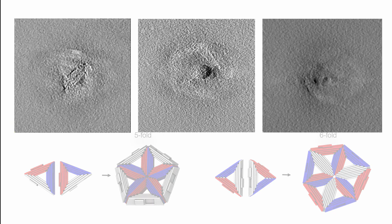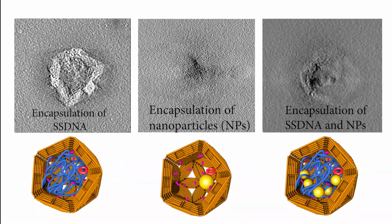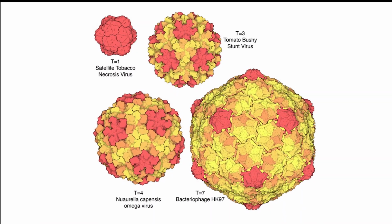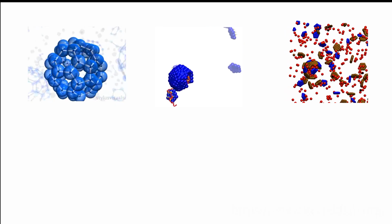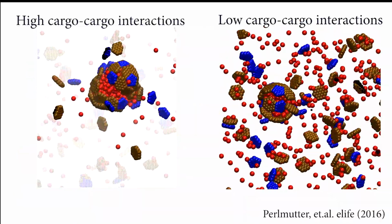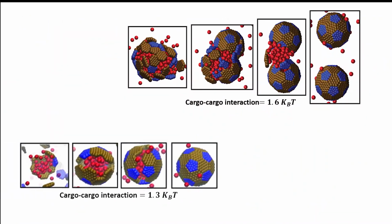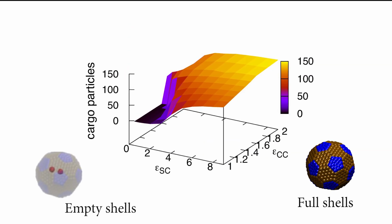It's also important to know how the properties of a cargo affect the assembly of its encapsulating container. At Hagan Lab, we learn these assembly mechanisms from nature by studying viruses and bacterial microcompartments. We develop computational and theoretical modeling to understand the inherent properties of these natural cage-like architectures and identify the key factors that control the assembly pathway and the efficiency of cargo loading.